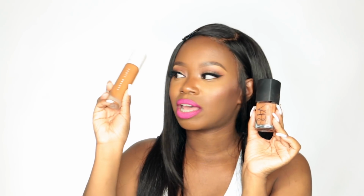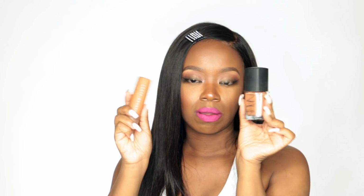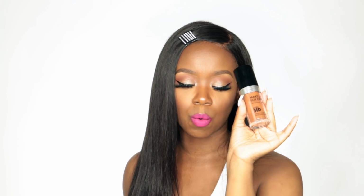I feel like this is summer. This is all I'm going to be wearing in summer. But as far as filming purposes, I feel like MAC Studio Fix Fluid wears really well on camera. It looks dope on camera. My skin looks crazy good. And the Makeup Forever HD foundation looks great on camera. If I know I'm going to be filming something under a specific kind of light, I kind of gravitate towards those two.